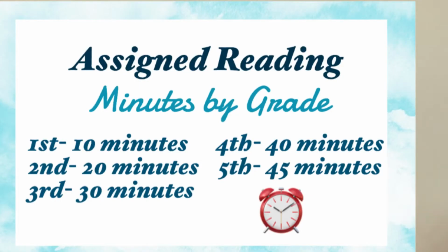So Mondays is our assigned reading day. What I have done is every boy gets assigned a book. A book that either they can choose and I approve or I choose it for them. It's just a book to make sure that they're reading challenging, really enriching things that are really great for them. Depending on their grade level, they read a certain amount of minutes. When my son was in 1st grade, he would read 10 minutes, 2nd grade, 20 minutes, 3rd grade, 30, 4th grade, 40, 5th grade, 45 minutes. So that's their assigned independent time that they just put their timer, they grab their books and they read.